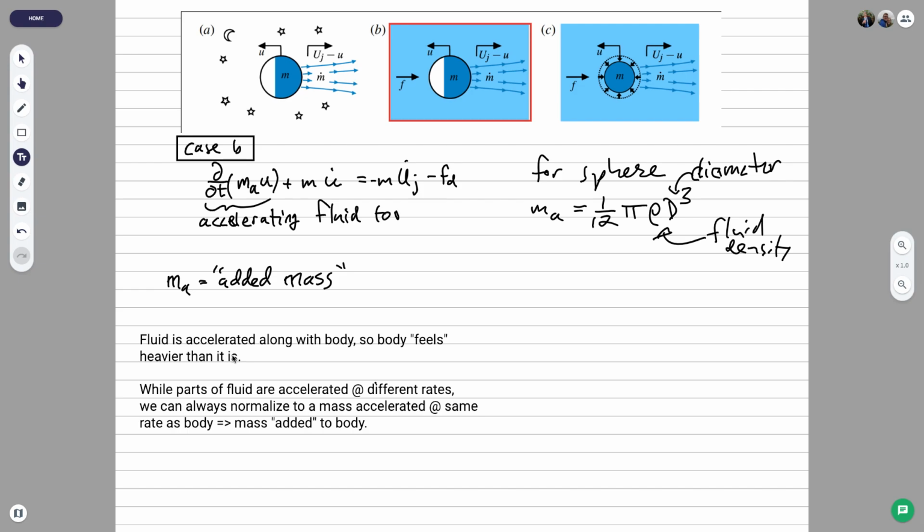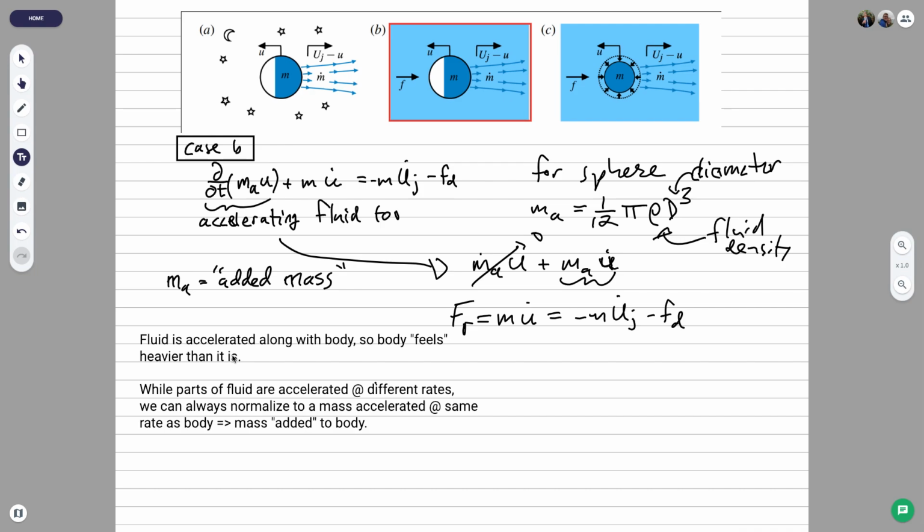Cool. So basically, in this case, there's no change in the diameter, right? So added mass is just a constant term. If we were to expand this out, we would get m dot a times u plus ma u dot. Since there's no change in the added mass, that's 0, and so all we get is this. The consequence is you have the force on the left side, which is what we care about, the force on the rocket, which is equal to the jetting impulse minus the viscid drag force, and then minus this added mass term.